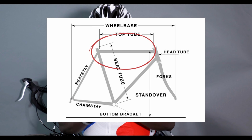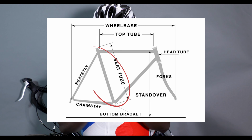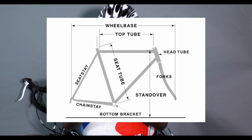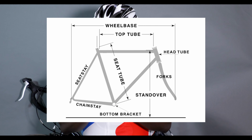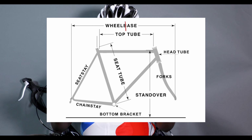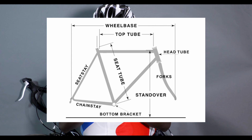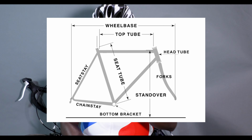There are three key measurements when you want to get your own bike. That is the top tube measurement, the head tube measurement, and also the seat tube measurement. This is what is going to tell you the size of this bike. I know the bike size is one of the most controversial topics, but normally I just use two measurements, the seat tube measurement and the top tube measurement, to ideally give me a rough idea of the size of the bike.